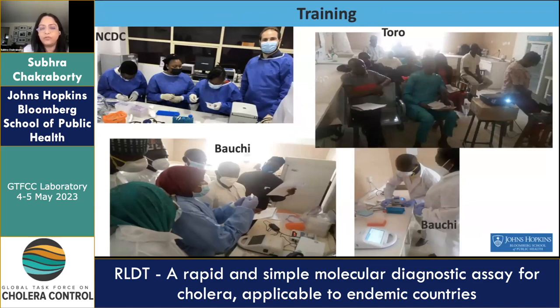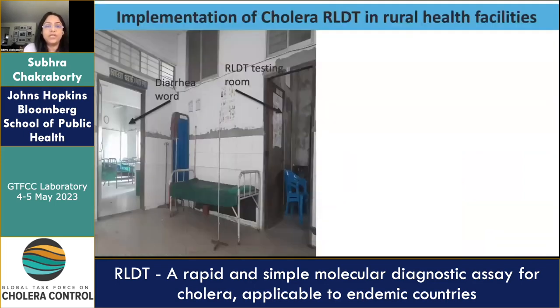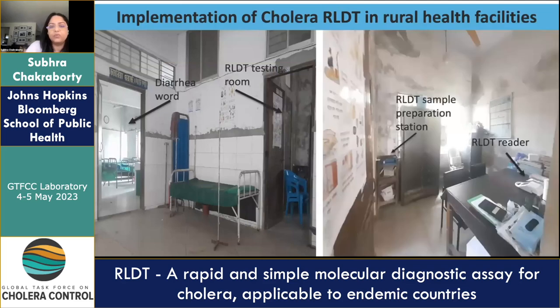And in Bauchi, they are performing the RLDT in that hospital. This is a picture from Bangladesh and how it looks actually. On the left, you can see the diarrhea ward where patients are admitted. And on the right, there is the RLDT testing room. So you can get the samples from the patient ward and bring them to the RLDT testing room and test them. And this is how it looks inside where the RLDT test was done. So that's the RLDT reader and the RLDT sample preparation station. So basically you don't need a lab, you can do it anywhere you want. And Dr. Ashraful Khan actually led this part of the study, so he can tell you more about this if you want to know.